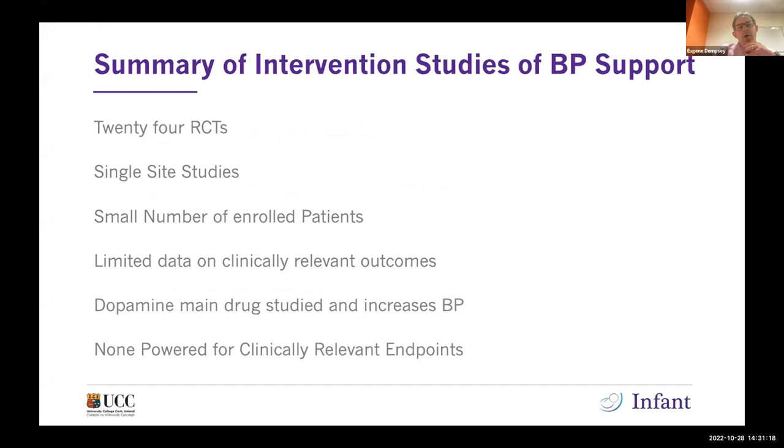When we look at studies of blood pressure support, the last time I looked at this, there were somewhere in the region of 24 RCTs, mainly single site studies, all of them characterized by small numbers of enrolled patients and really limited data on clinically relevant outcomes. Being flippant about it, if you were to condense down all the data, what we can say for certain is that dopamine probably increases your blood pressure more than placebo. And then you have variable studies with different comparisons with different agents suggesting variable effects on some short-term parameters, but none of them are powered for clinically relevant endpoints.